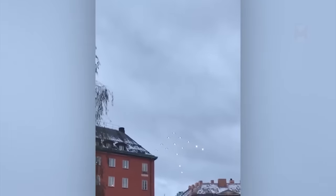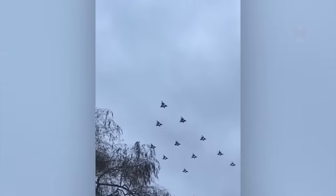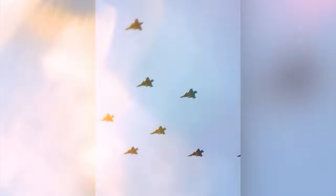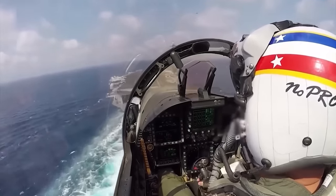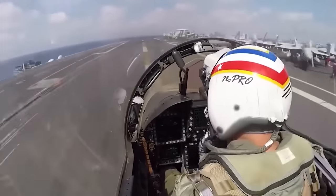If you see this in the sky, then most likely an alien invasion has begun. We have seen planes landing on an aircraft carrier many times, but not from inside the plane. It's an impressive sight, isn't it?